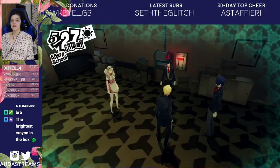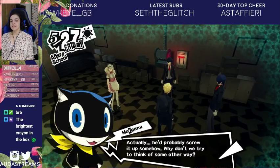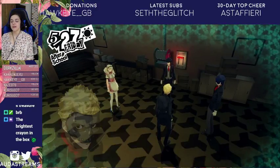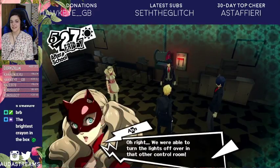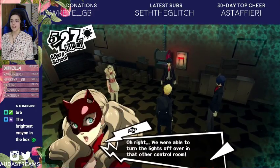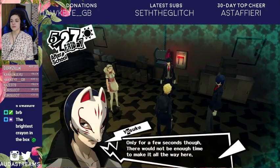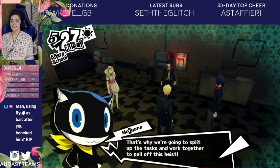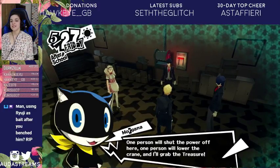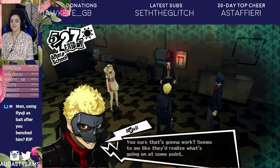Exactly. That's where Skull comes in. Why me? Actually, he'd probably screw it up somehow. Why don't we try to think of some other way? You just said that to make fun of me, you stupid cat. Oh, right. We were able to turn the lights off over in that other control room. Only for a few seconds, though. There would not be enough time to make it all the way here. That's why we're gonna split up the task and work together to pull off this heist. One person will shut the power off here, one person will lower the crane, I'll grab the treasure.